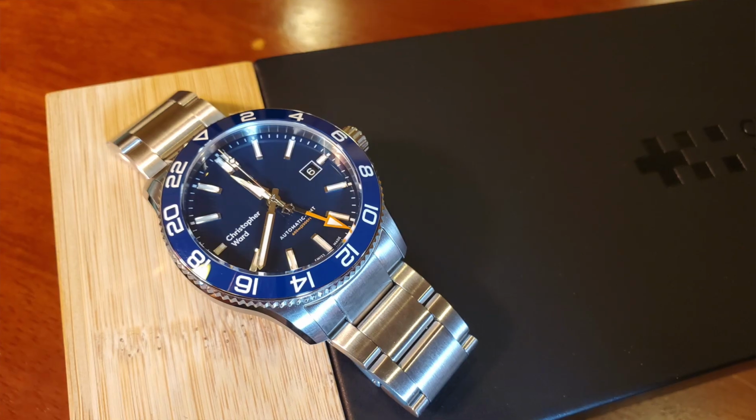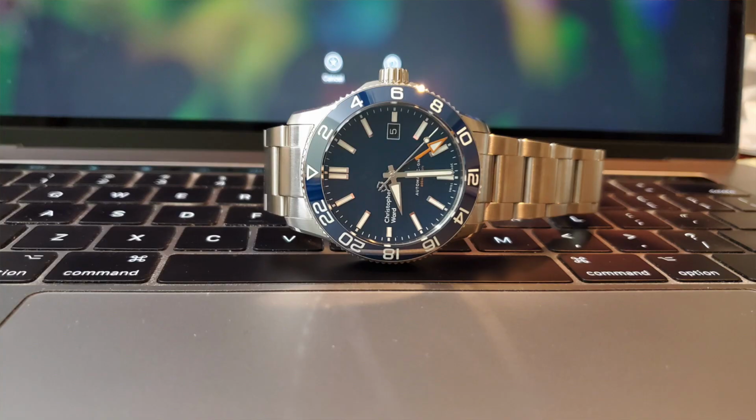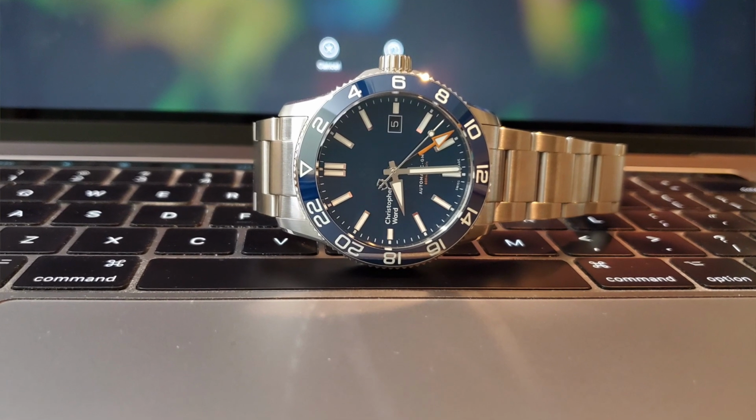They are not a brand new company. They've been around since 2004, so they are firmly established, and in fact they make some in-house movements for some of their models. You know, I would liken Christopher Ward to another well-known British watch company, and that is Bremont. Though Bremont makes their watches in London and are London-based versus Christopher Ward, which are Swiss-made watches, but they are London-based. And I would also compare the quality of both brands as comparable.